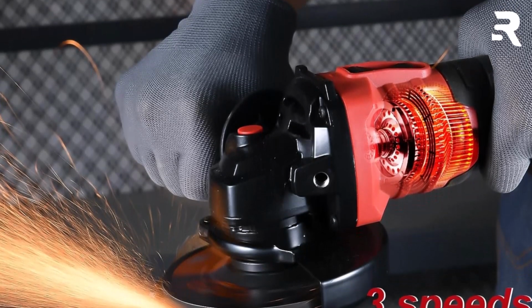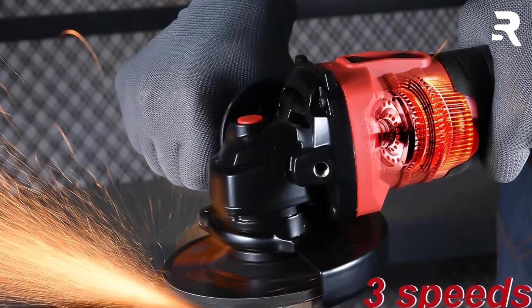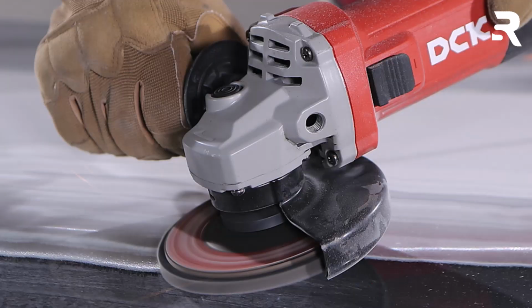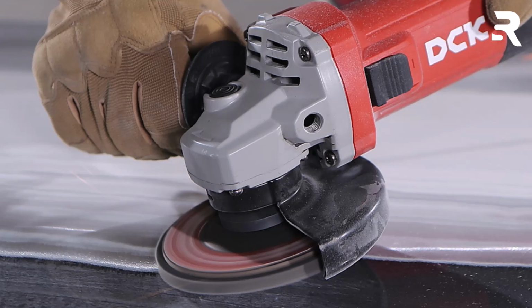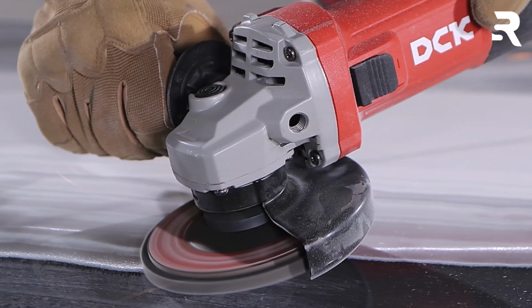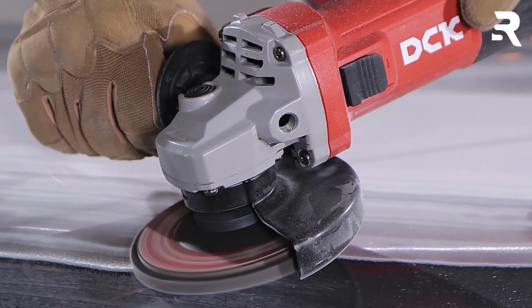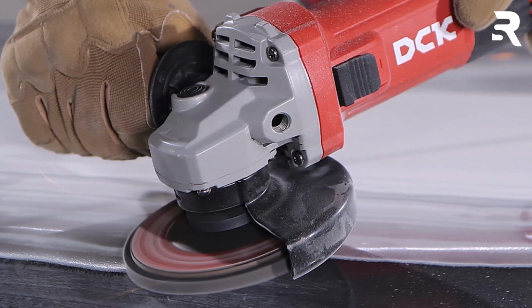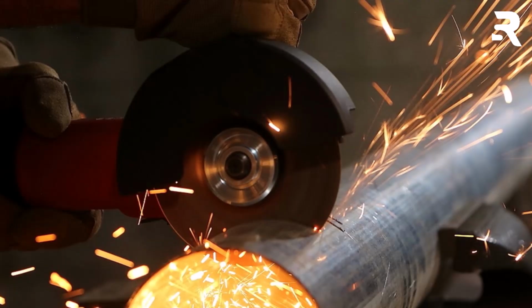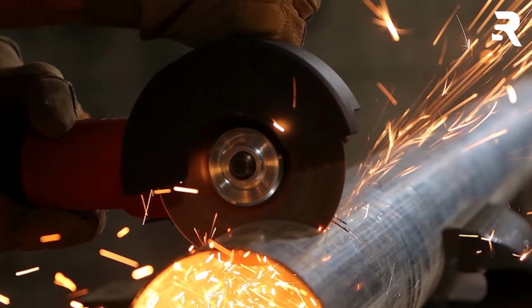Time-saving features are abundant on this model. A spindle lock system allows for quick and effortless grinding wheel changes, while a slide switch with a lock-on option provides added convenience during extended use. The two-position side handle offers customizable grip options, enhancing control and reducing strain, which is especially beneficial when working in varied positions or tight spaces.